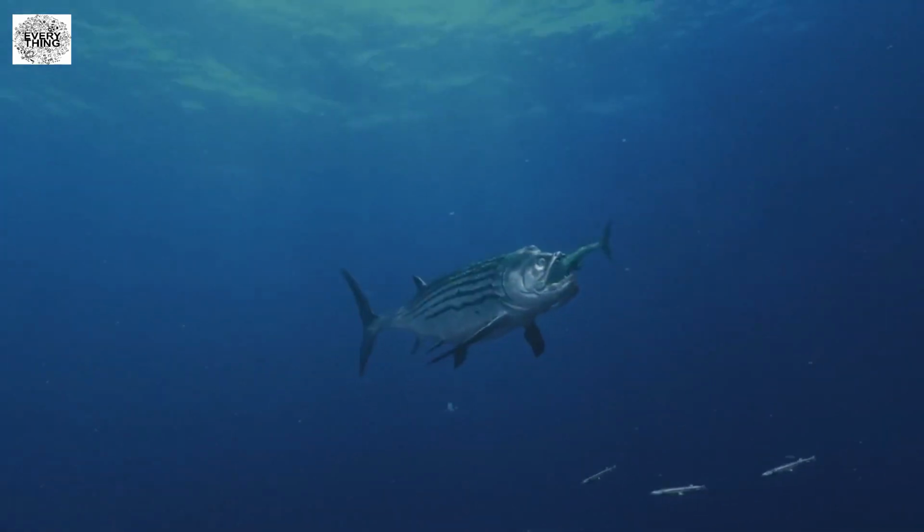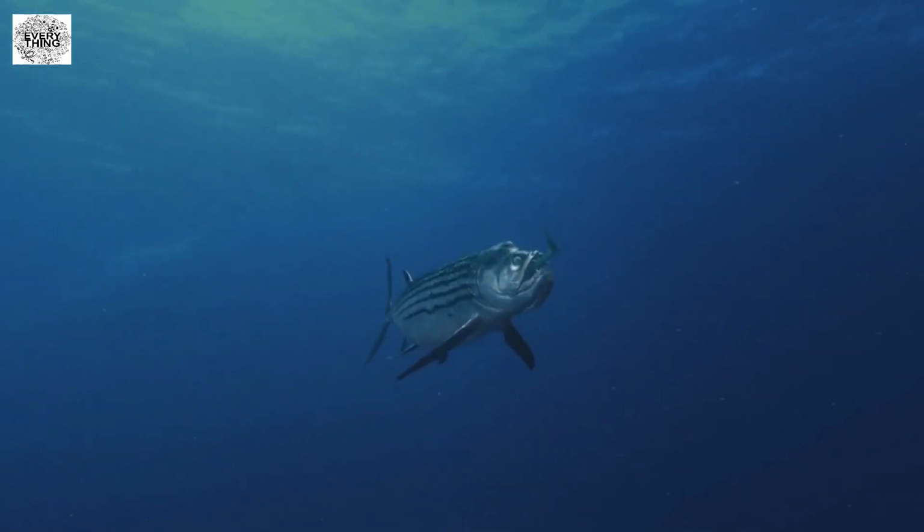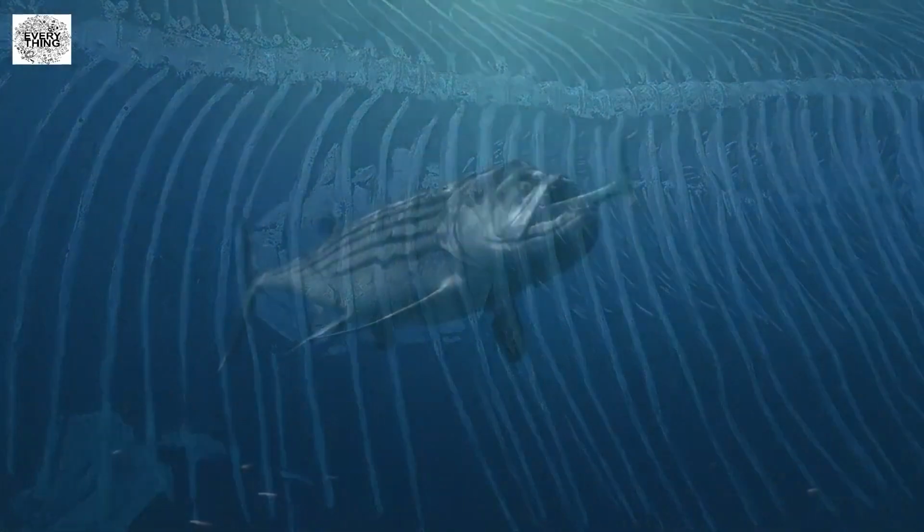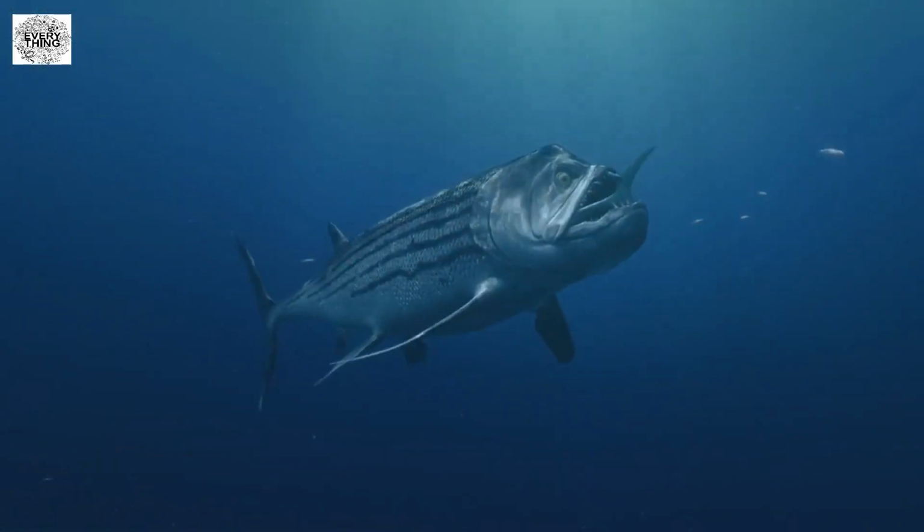The victim was a 6-foot fish called a gillicus. Such a mouthful that swallowing it killed the Xiphactinus, a prehistoric victim of gluttony.